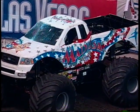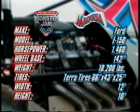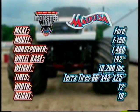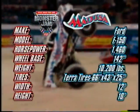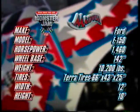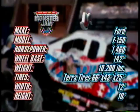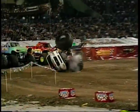Medusa the monster truck races across her favorite country thanks to the 1,460 horses under her Ford F-150's hood. Her 4-ton frame and 5-foot tires make it easy to roll over the competition. Being 10 feet tall, 12 feet wide, and almost 16 feet long allows her to display her patriotic message, made in the USA. Ladies and gentlemen, Medusa!